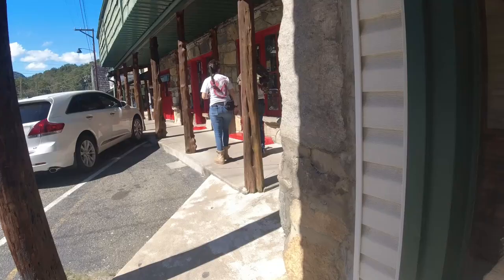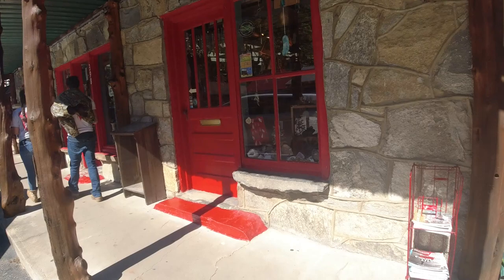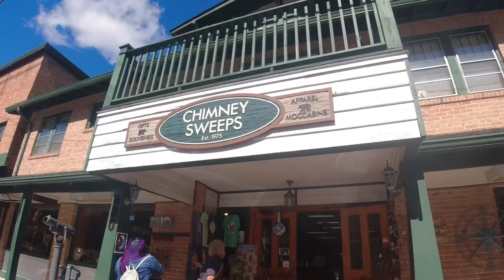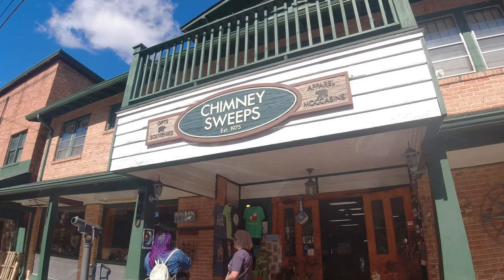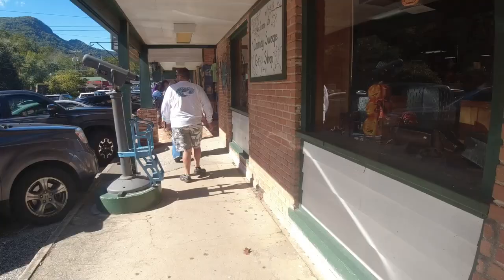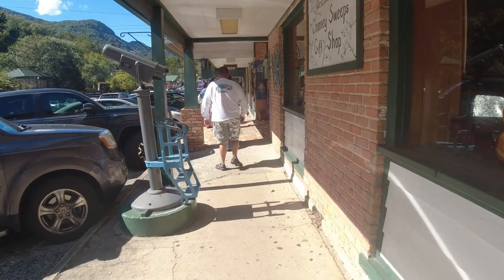But along this little strip here, they have all kinds of cool little shops. It's like Native American stuff here, because you are in Cherokee territory for sure. And the name of this store is Chimney Sweeps. Apparel, moccasins, gifts, and souvenirs. Established in 1975, so it's been here a long time. I'm going to go inside and see what I find. And of course, more shops. So if you've been to Gatlinburg, you'll see a lot of the same shops here at Chimney Rock.